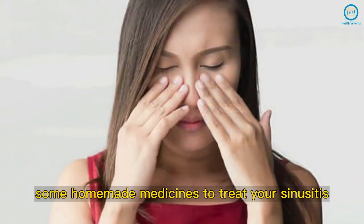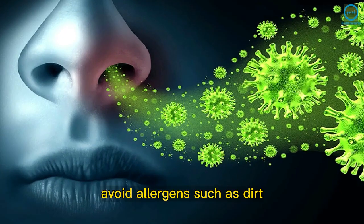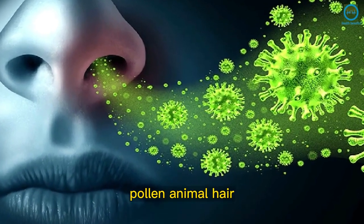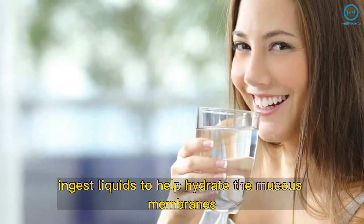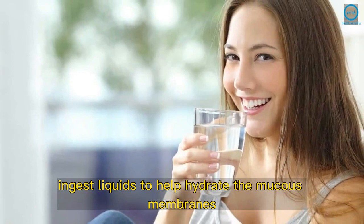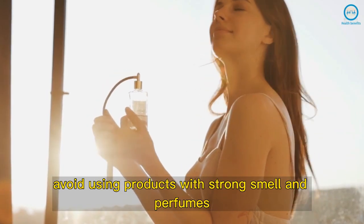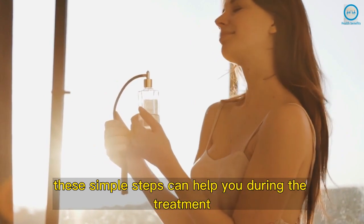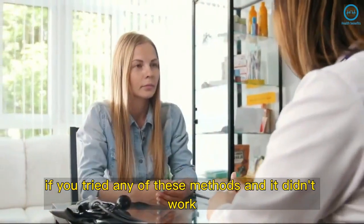Now that you know some homemade medicines to treat your sinusitis, remember to rest, avoid allergens such as dirt, pollen, animal hair, cigarettes, and pollution, all of which can worsen your symptoms. Ingest liquids to help hydrate the mucous membranes and facilitate mucus elimination. Also avoid using products with strong smell and perfumes. These simple steps can help you during the treatment. If you tried any of these methods and it didn't work, talk to a doctor.